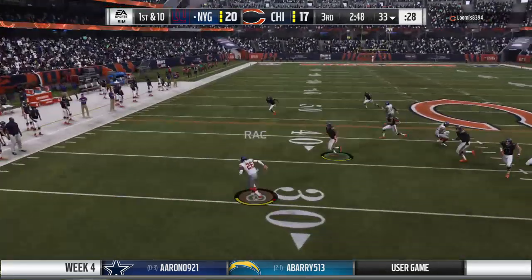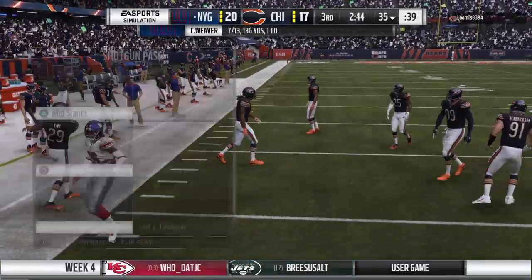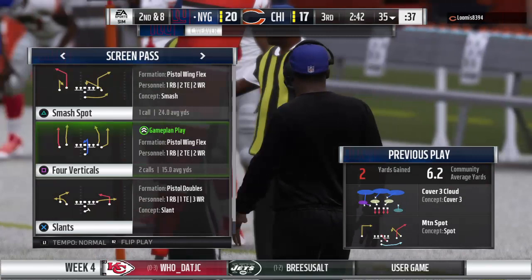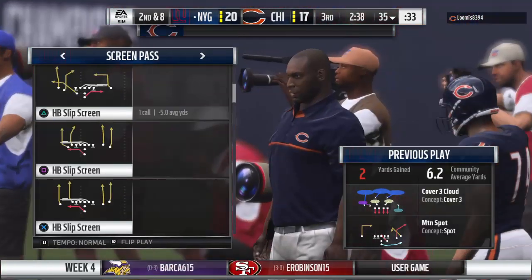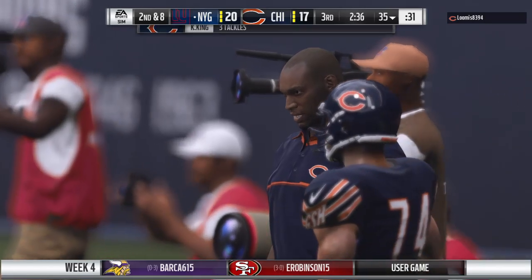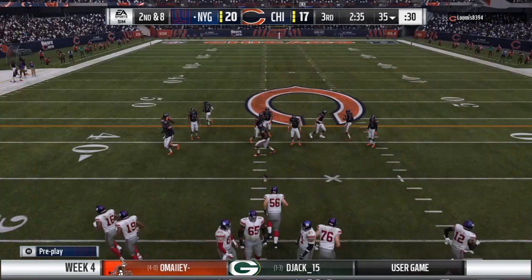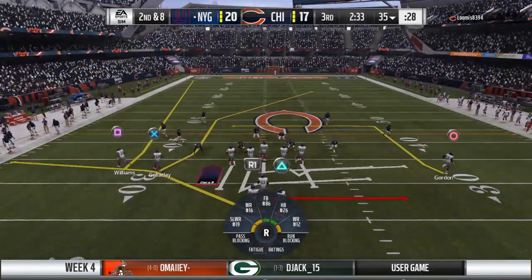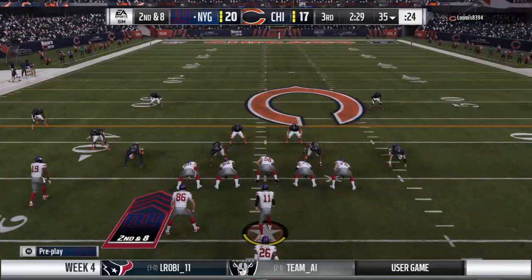On 1st and 10, Weaver. He dumps it off to Barkley. And he's able to take this one up to the 35-yard line. They'll get a couple yards on that one, and it's a second down. Everyone's got to be able to catch the football. Doesn't matter what position you play, but if you're on offense, be aware a ball may come your way. So 2nd and 8 here after the pass play for 2 yards on 1st down.